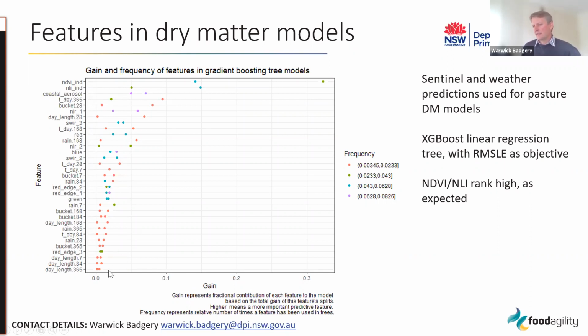And in this figure, the gain along the bottom is the relative contribution to the model. And then the colours are related to the frequency that they're actually included in that decision tree model.